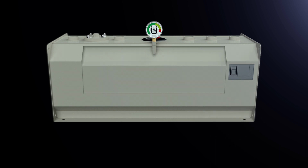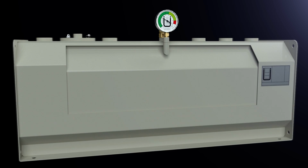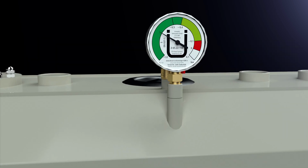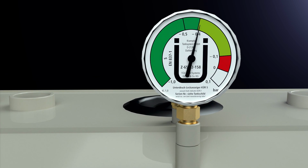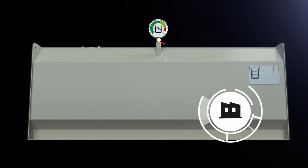Thanks to the double-walled structure, no drip tray is required for the TTD tanks. A vacuum leak detector constantly checks the tightness of the tank. If the tank leaks due to corrosion or external damage, the alarm is displayed visually. The tanks are suitable for installation in buildings as well as in facilities containers.